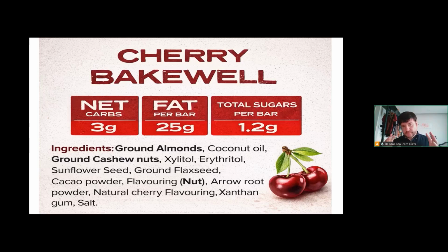Now, the other thing here is that you have xylitol and erythritol. Now, those two are, xylitol's a 50% impact on your carbs. So whatever's in there for a sweetener will hit you 50%. Okay, so that's why it's always good to check these bars and your ketones afterwards. Also, erythritol is absolutely no problem whatsoever.